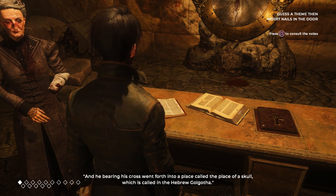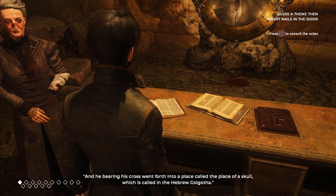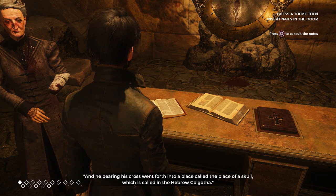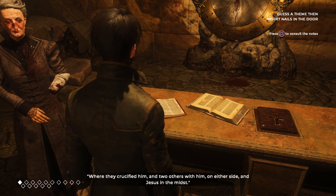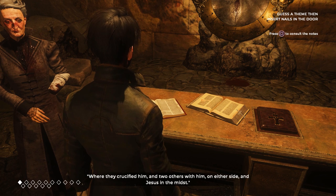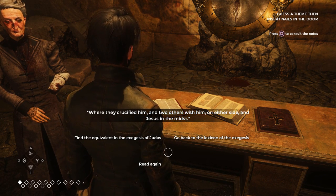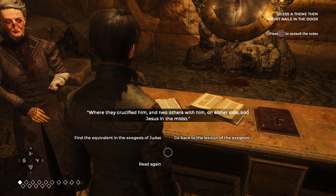Chapter 19, verse 17: And he, bearing his cross, went forth into a place called the place of a skull, which is called in the Hebrew Golgotha, where they crucified him, and two others with him, on either side, and Jesus in the midst. Okay, so we're going to go with Golgotha, 19:17.